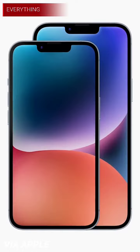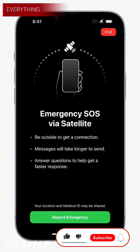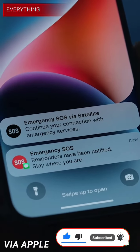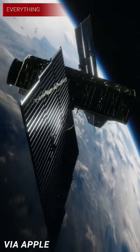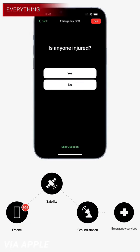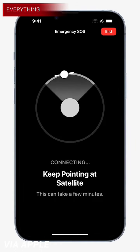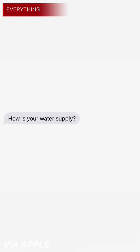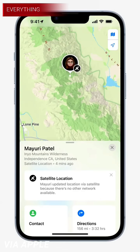Let's talk about the other improvements, which honestly is a pretty short list. There's a new emergency SOS feature where if you ever find yourself stranded with no cell service, the iPhone 14 now lets you contact emergency services using satellite. Apple actually had to build a custom app in order to get this to work without a big old antenna on the phone, where it lets you know where to point the phone in order to connect to a satellite.